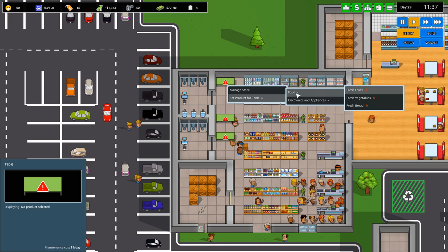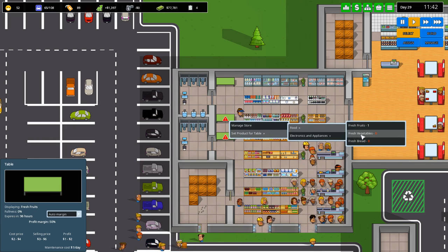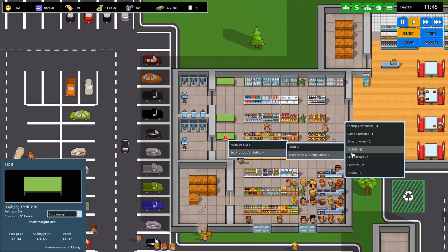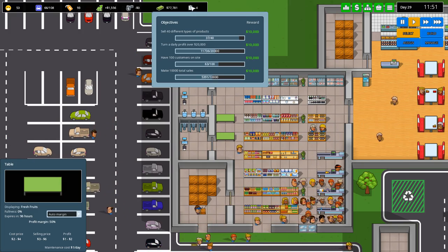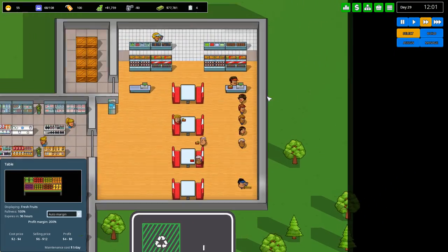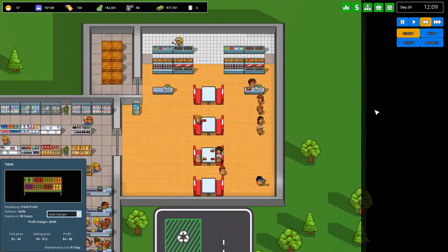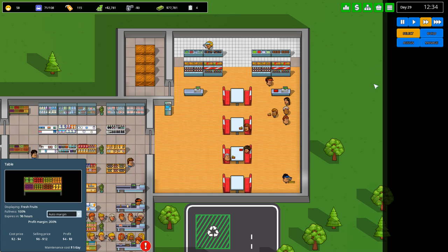Okay, set produce. Fresh fruit. Fresh veg. This isn't how that's going to stay. We'll be redoing that. There we go. So that's got to get stocked up. So that's probably not going to happen until tomorrow. Yeah, look. People are queuing up. They're buying the food. Fantastic. Oh, I'm so pleased it's working.